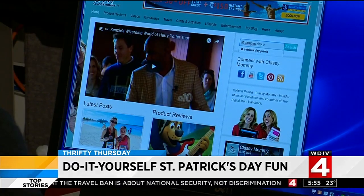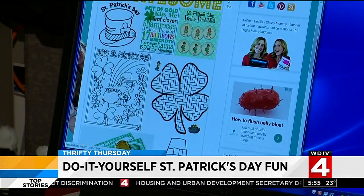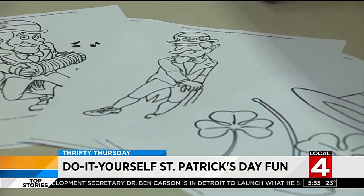First, we'll start with the kids. You can visit theclassymommy.com and search St. Patrick's Day prints for a list of leprechaun printouts for your kids to color.